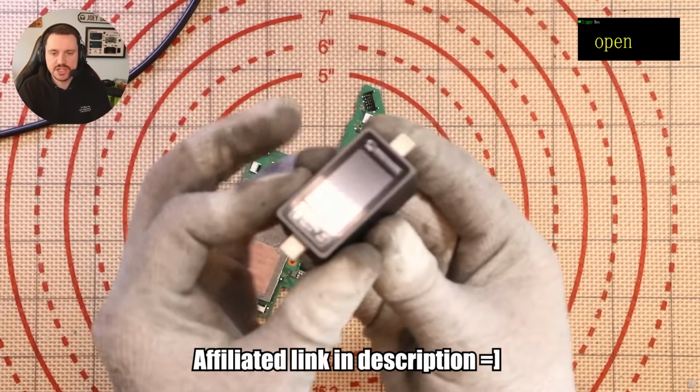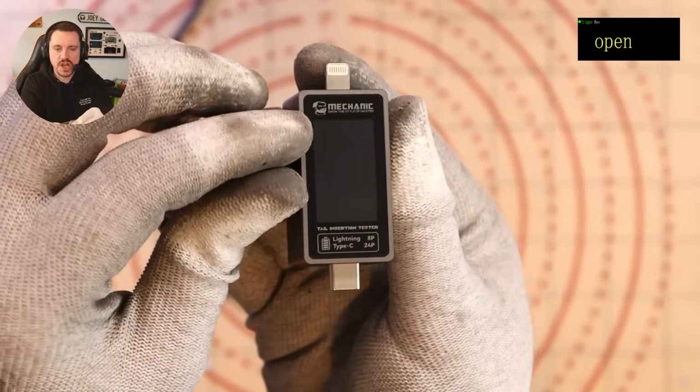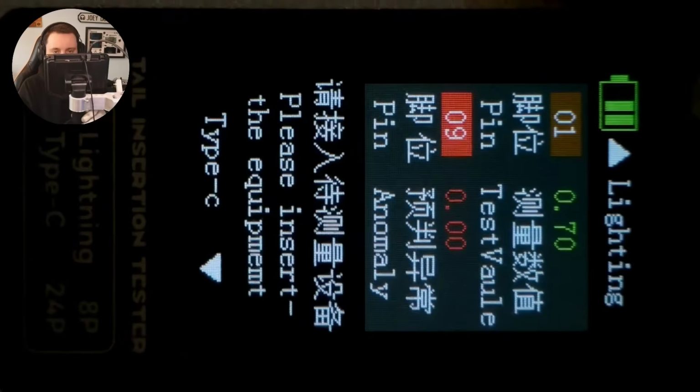Before I go ahead and put this back in the chassis to test, I am going to use my little Mechanic USB-C tester. This device is awesome, and it will list out a diode reading on all of the USB-C pins. So I'll take you under the scope for that because it will give you a better image. Turn that right down. Here we go. Turn on our tester. You can see it's on.